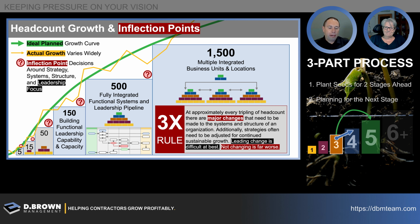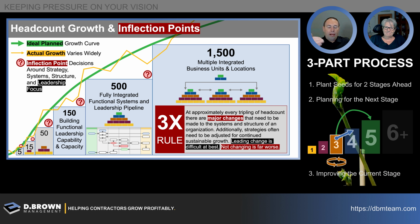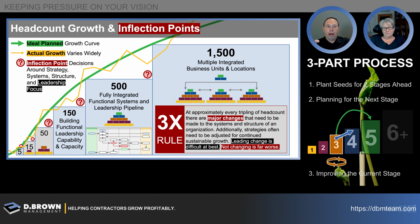That's the learning aspect. But that allows us to back up and say, okay, we're really planning for stage 4. That's where we're heading. And then we spend a chunk of time with the continuous improvements based on the current stage that they're at, because you have to keep building the projects, you have to keep the machine running.